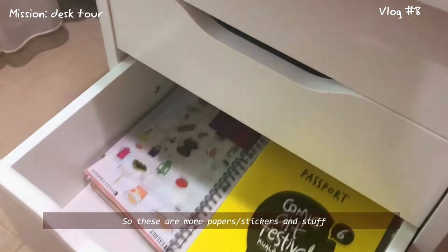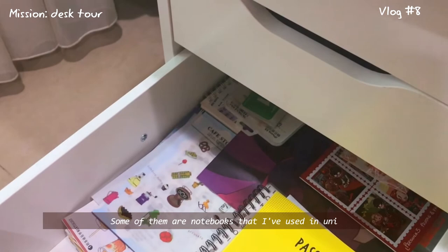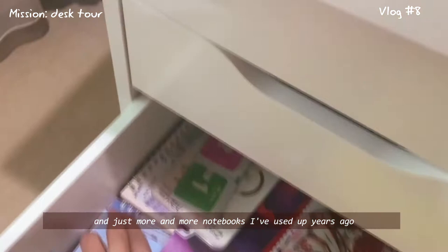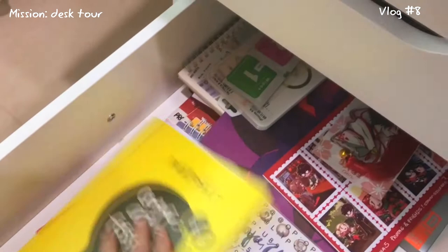Okay, so these are more papers and stuff. Some of them are notebooks I used before in university, and more stuff I bought from here, Comic Art Festival. Yeah, and just more and more notebooks which I used years ago. So yeah, that's all.